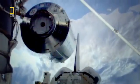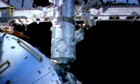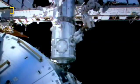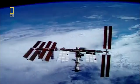The International Space Station paves the way for human beings to inhabit other worlds. It really is the ultimate spacecraft, until someone builds an even bigger one.